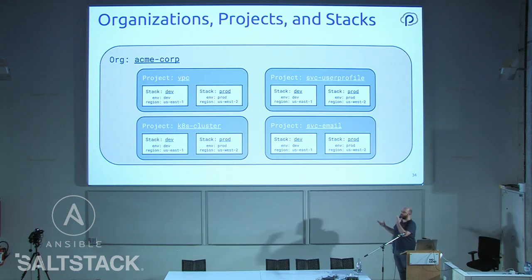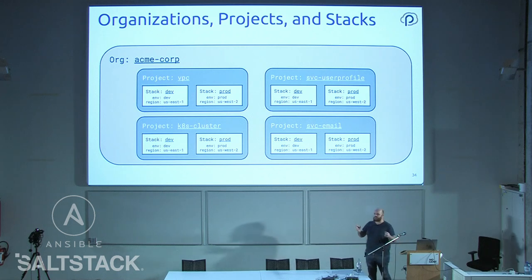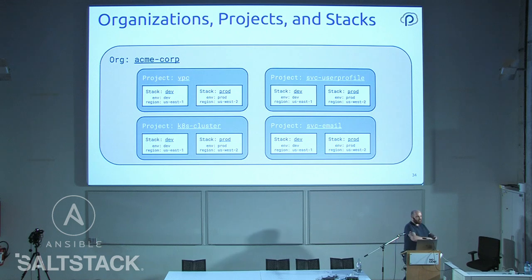Now, people traditionally used to say that stacks are for environments. So you have your dev environment, your test environment, your staging environment, production environment, whatever. I actually will push that a little bit further, that each individual developer can have their own stack as well. So they can bring things up and take it down and not actually have to independently break people.